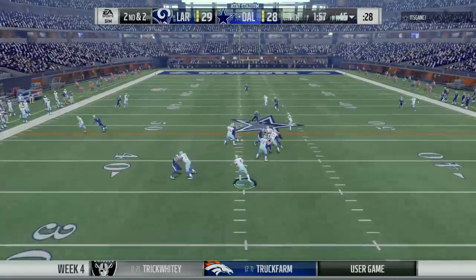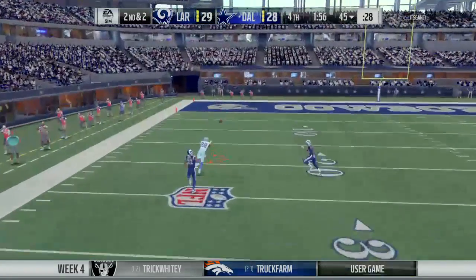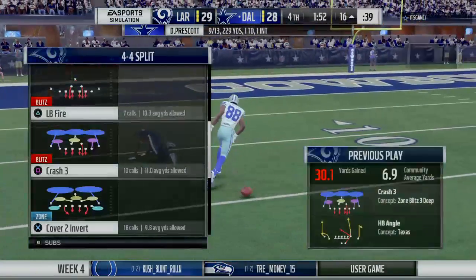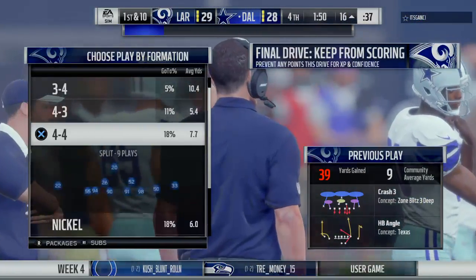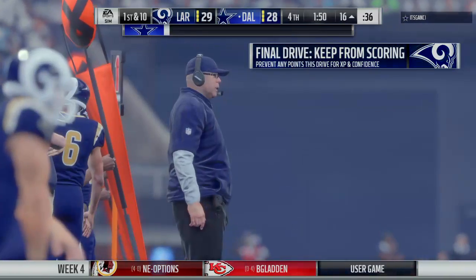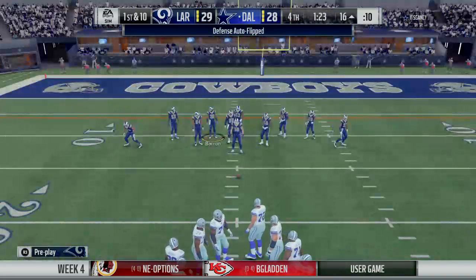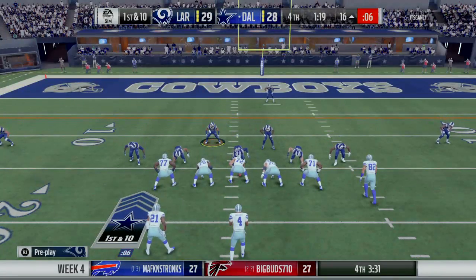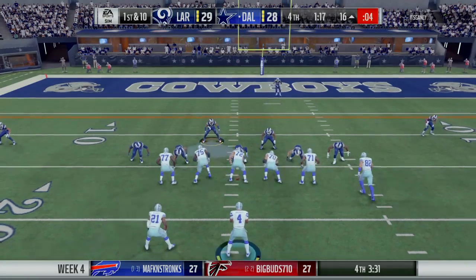Second down, Prescott. He's going to let it fly. That's caught inside the 20. A gain of 39 that time. And this is obviously a spot where you lean on your stars. Get the ball to them in open space and let them do what they do. Some good games going on in the early window. This might be the best of the bunch.